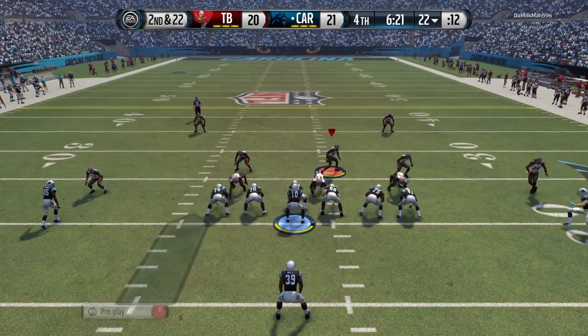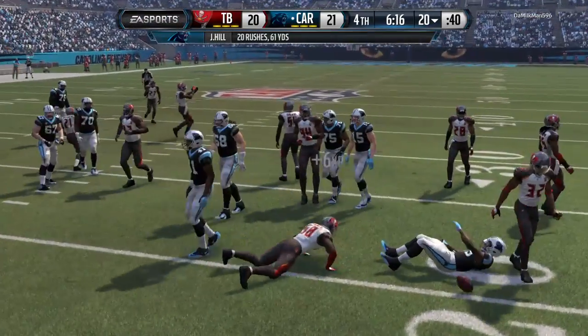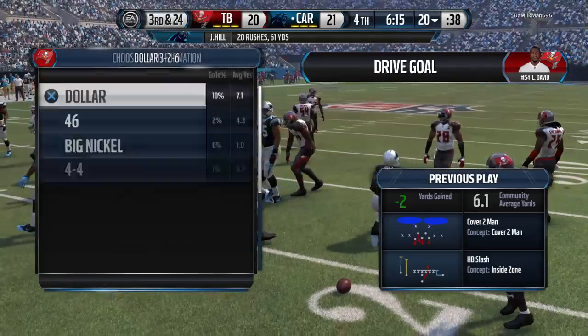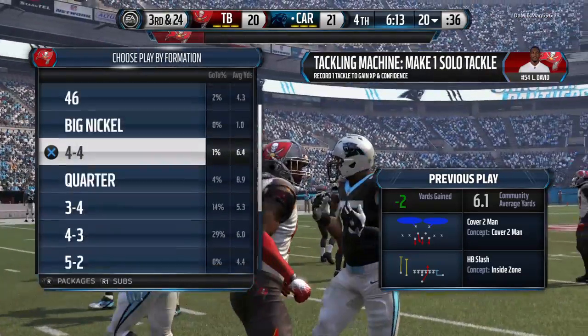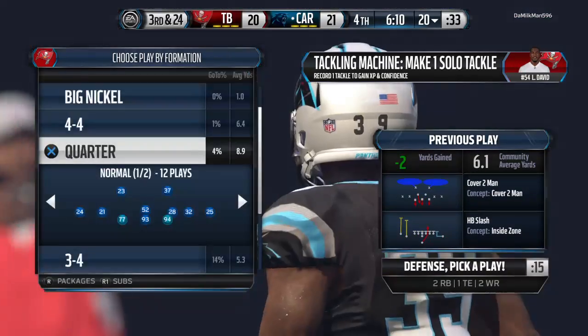Hill's lined up in a single back formation. Gets the handle here. Alexander's all over that offense and brings him down. When you're in a situation like this, it's third and real long. Don't take a chance. Be careful and get off the field.